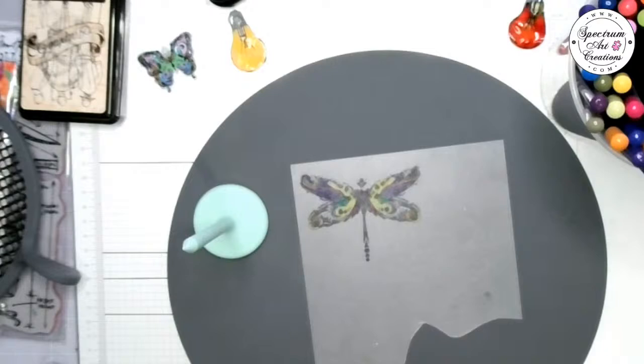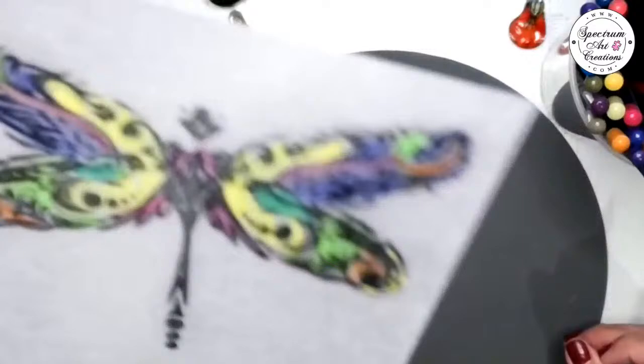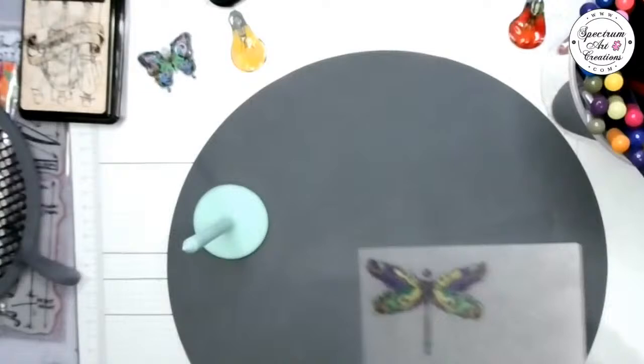All right, let's do a lighter green so it won't be so dark. Here we go. I'm doing a super sloppy job because when we flip it over, it is going to look very pretty. So it doesn't matter how sloppy a job I do. And then we're going to cut this out roughly.